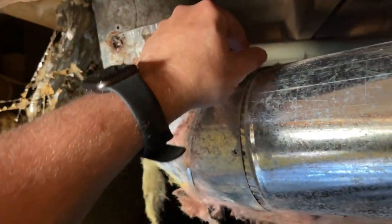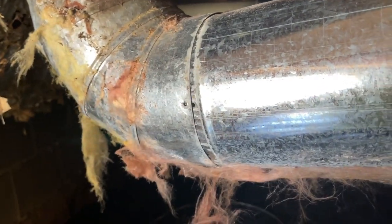All right, simple as this. Just take the insulation back, cut it, peel it back. Then we take the screws out of the ductwork and then just pull the ductwork out.